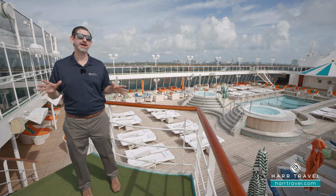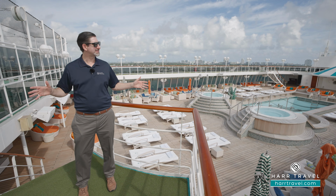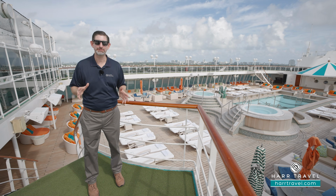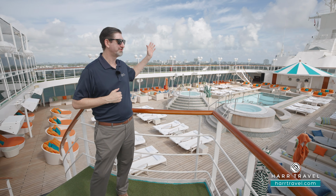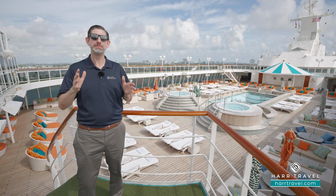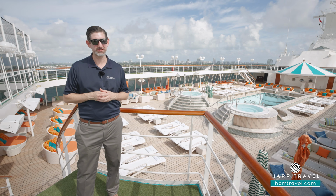Now, I first sailed on this vessel with my grandparents when I was a young guy. I enjoyed it then, but when I stepped back on board, for me, what's so exceptional is all the memories that come flooding back. I saw several crew members that I've known for many, many years, and here on board Crystal, it's all about the bespoke service and, of course, the delicious inclusions.